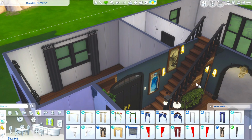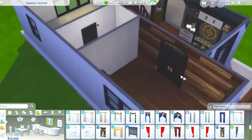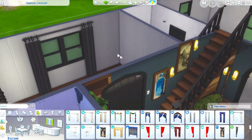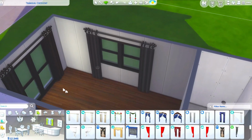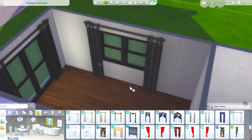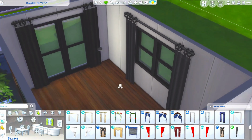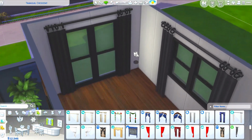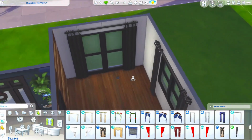For the office, I decided to continue this feature wood wall along here, and for the rest of it I did a simpler white paneling from the Book Nook kit just to get a bit more light and airy, because it's an office. You want it bright and airy. You want to be able to envision yourself working there. You don't want it to be too cluttered or claustrophobic. Then these nice black curtains from City Living. I think it really just streamlines the look, keeps it clean.